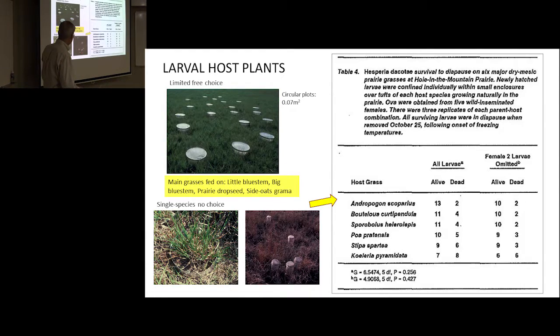a little designed experiment to confine them on single species to see what they would do. And I used these here, the one Poa pratensis, and then little blue stem, side oats, prairie drop seed, and then a native C3 grass, prairie June grass. And basically, the statistics said there's no real difference in those that survived up to hibernation.